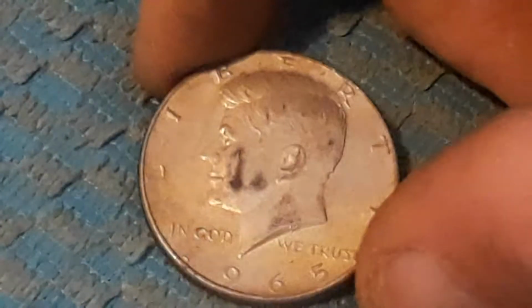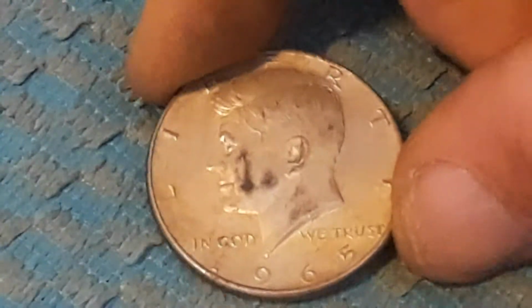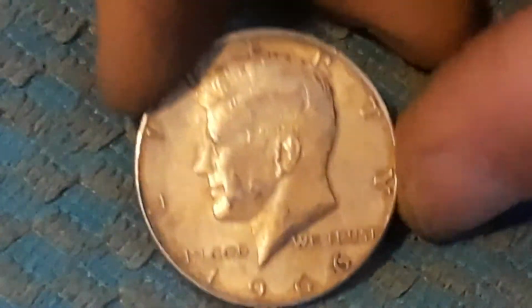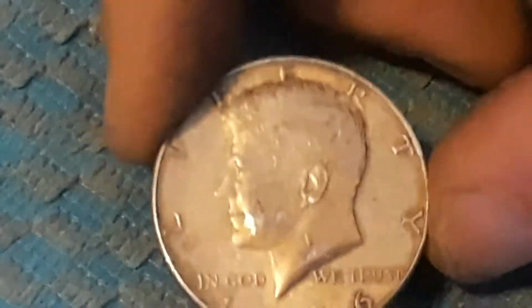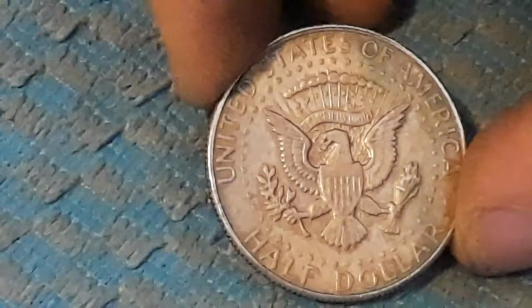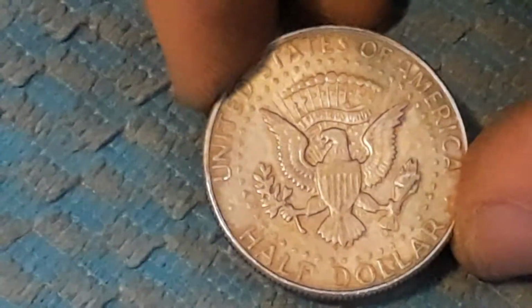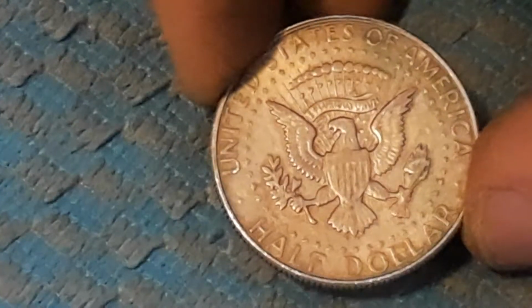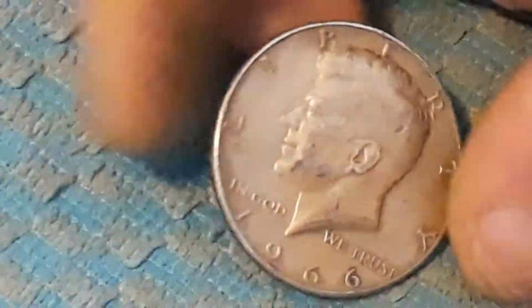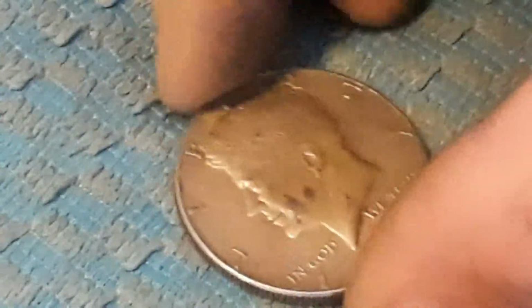Alright, second roll. Second box. We got a 1965. Let's keep on hunting. Hey guys. So, I pulled out on roll number 7 a 1966. And it was on the back side in the roll. If you look at the beginning of the video, it was actually an ender, and I looked at it under a loop to see if I saw a mint mark, but I couldn't really tell because it's really dirty, but it turns out it was silver. So that's number two. Let's get back at it.